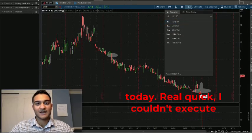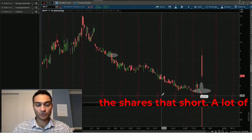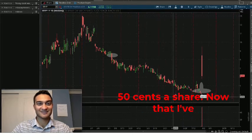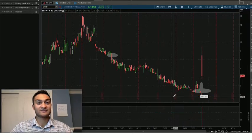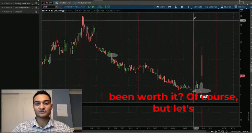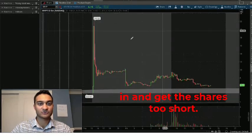Real quick, I couldn't execute my trade because I didn't reserve the shares to short. A lot of times you have to pay a commission, and I wasn't willing to pay the 50 cents a share. Now that I've seen this play out, would it have been worth it? Of course, but let's just go into it. I noted it. Go in and get the shares to short.